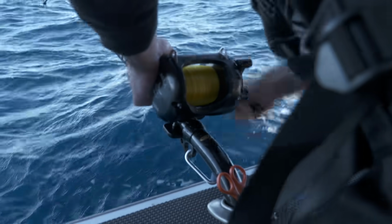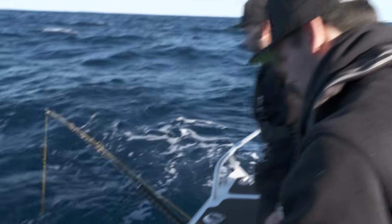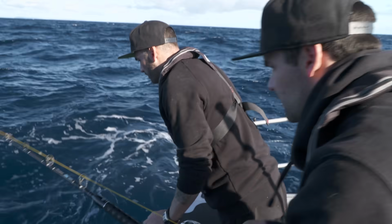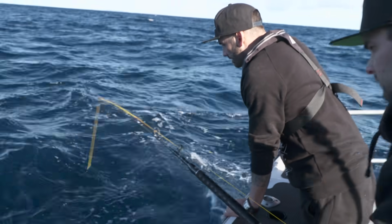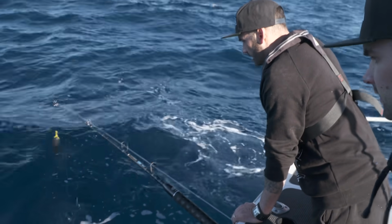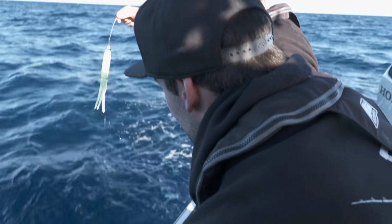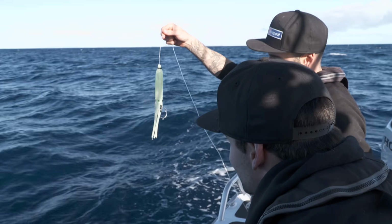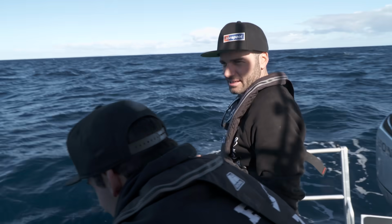This is a joint challenge, remember, Mick? What's happening here? Not a lot. Nothing. Has he spat it? No, it was just that weight. Bait's gone. Bugger. I reckon that was a sword, man. Yeah. Absolutely.